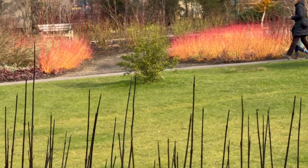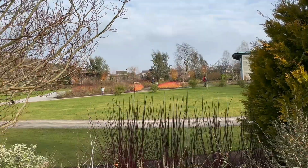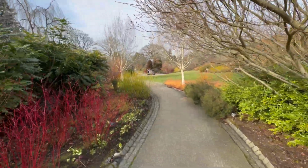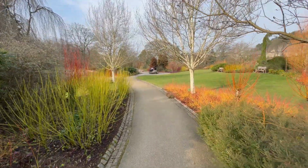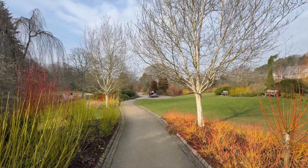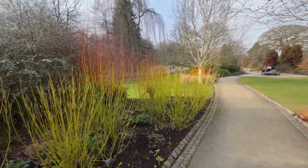So yeah, absolutely lovely. And then over there, it's actually a rose bed, so it's not part of the winter walk, but again, you've got some absolutely on fire dogwoods there. Just look at those. Absolutely stunning. And so yeah, we come down, and again, classic Himalayan birch with the lovely white bark. Just absolutely amazing.